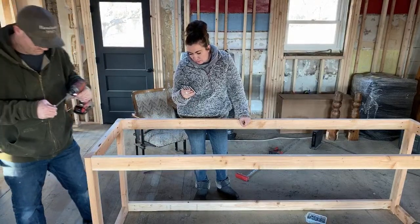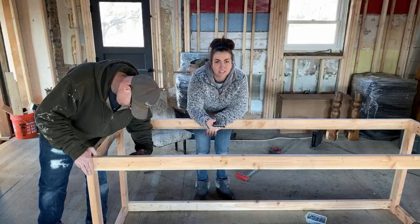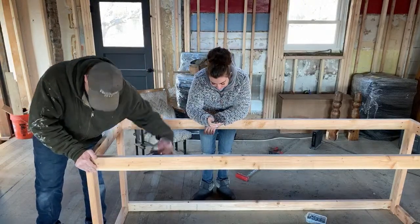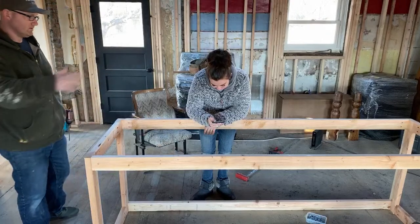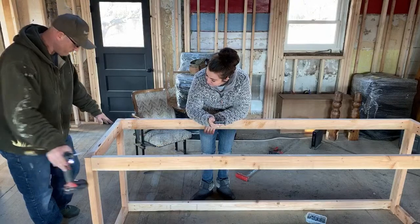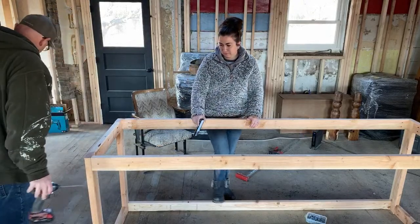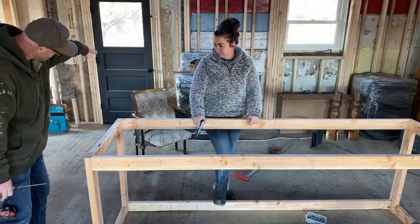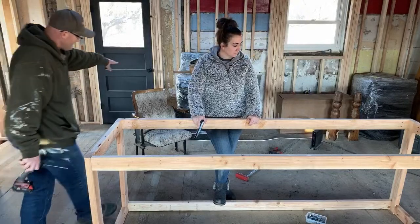Mermaid Artist Queen says you want to make a small island. I don't, but if you want to make a small island, just go smaller. This is actually where it'll live. We have it drawn out on the floor. The way we did it, you have about a foot and a half with the fridge fully open. You've got a straight shot to the backyard right there.